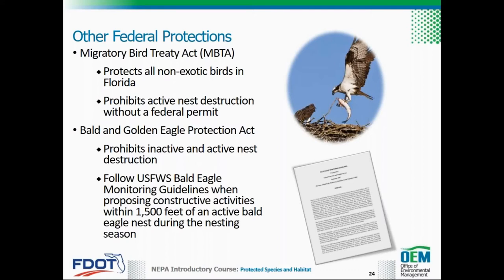The U.S. Fish and Wildlife Service has bald eagle monitoring guidelines that provide information for applicants proposing construction activities occurring within 1,500 feet of an active bald eagle nest during the nesting season. Note that a permit may be required when proposing construction activities under these circumstances.